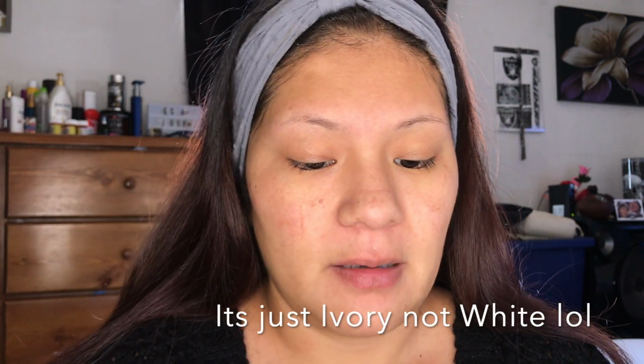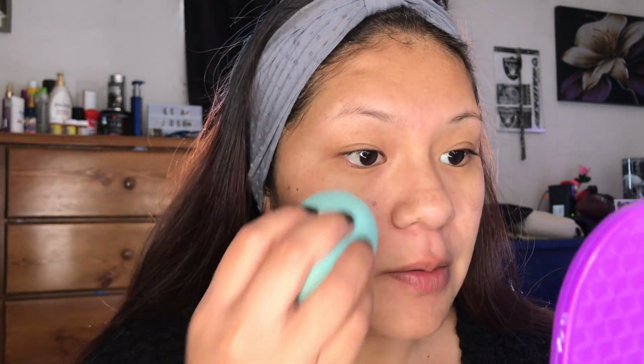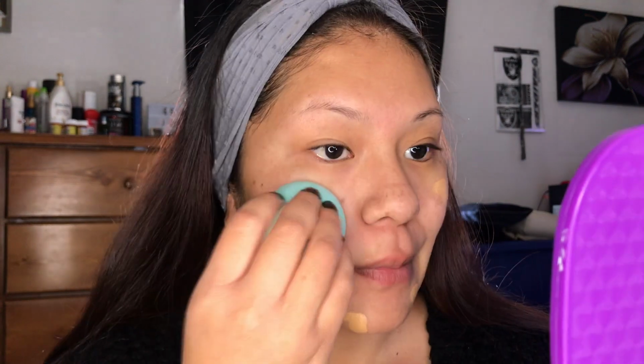True story, guys. When I was in high school, I used to wear powder foundation, and my foundation didn't match at all. I used to wear white ivory because I didn't know my skin tone back then. But with this pregnancy, I think I need to go back to ivory because I got some light in my skin and my foundation literally doesn't match. See, it's so yellow, and I hate that part. Like, come on.